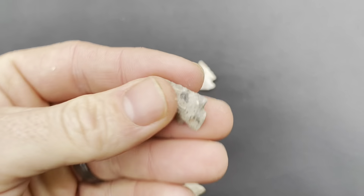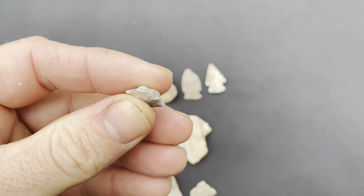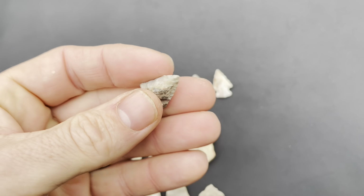This was a cool little point that I found. Neat material on that. Unfortunately it's got a busted base, as do a lot of things, but still a neat little guy there.